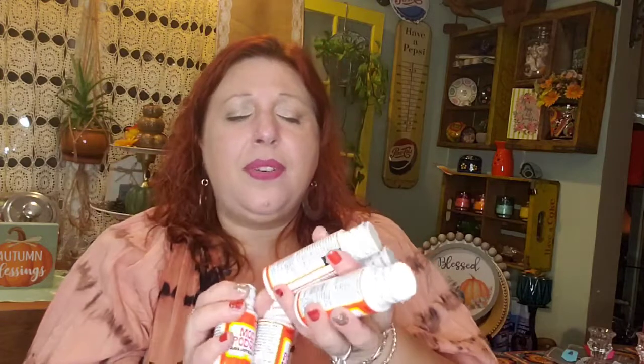Mod Podge, because I love Mod Podge. I am like obsessed. I love the shiny one. Maybe some people haven't ever noticed, but the Mod Podge now comes in high shine or matte. The orange one is the high shine. This is the one that I love. And then the yellow one is the matte version. It's not my favorite. I love the shiny Mod Podge.